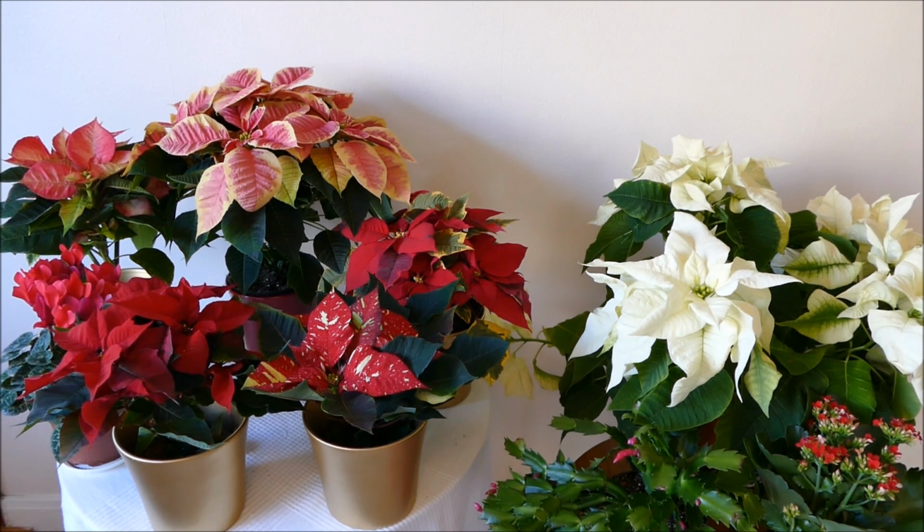So you're going to put them in the cupboard in the evening and take them out in the morning just to reduce the day length. But you can make them flower yourself if you want to. Keep them year after year.